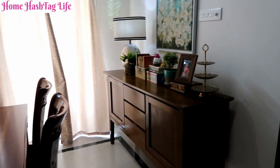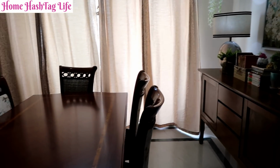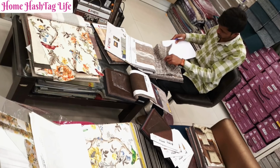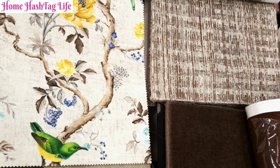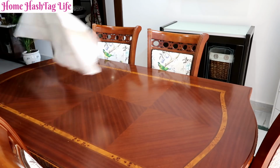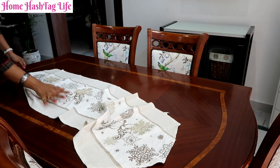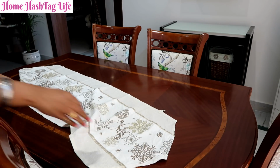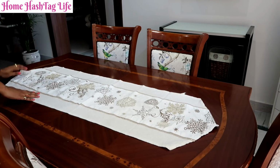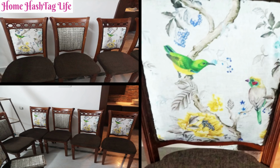Now moving on to our dining table area, I refabricated these chairs and changed the upholstery, and rather than go with plain fabric, I kind of mix and match these dining chairs to bring a little interest in our dining room. It is quite easy to play with prints and patterns if you have a specific color scheme or a specific style in your mind. I love this bird print fabric.